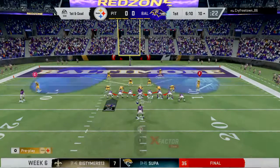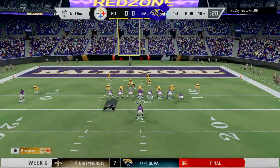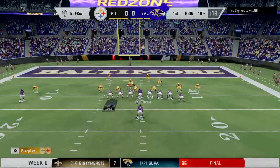Opening minute and already a trip to the red zone. They've got a 1st and 10 from the 10.